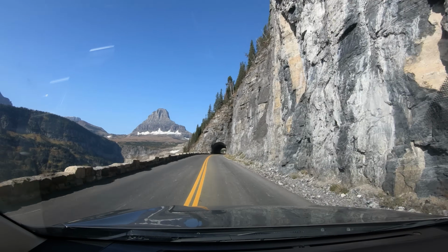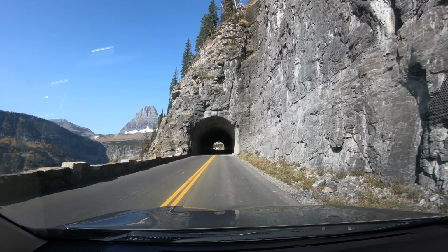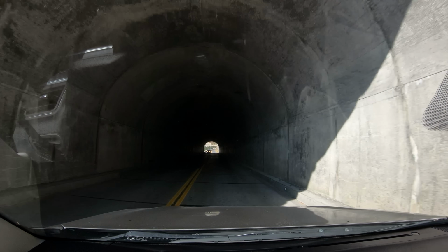There are tunnels on either side of Logan Pass. This is the East Tunnel. It's just below the pass.